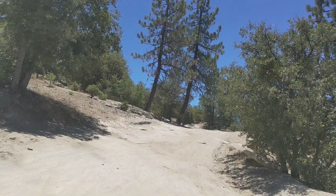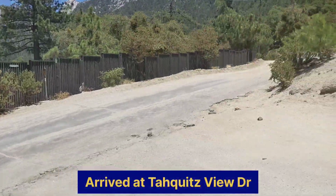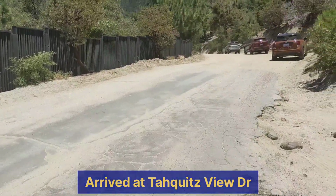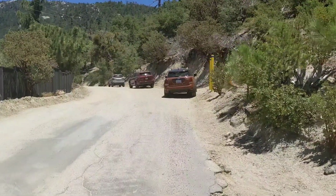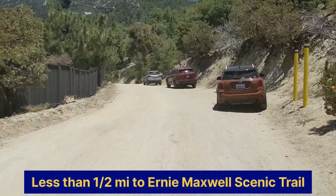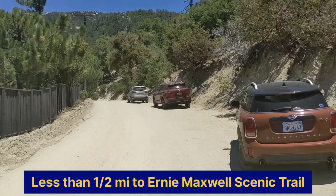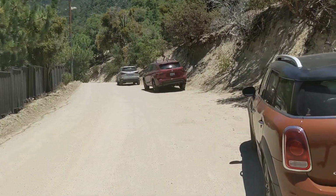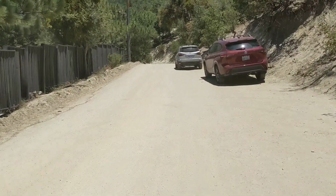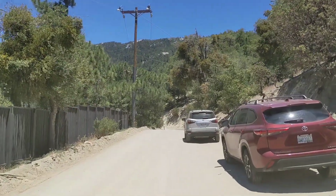So came down the South Ridge Trail. That was a couple of miles. This is the Tahquitz View Drive, I believe. So I'm gonna head this way for a little bit, and it should connect me back to the Ernie Maxwell Scenic Trail. And from there, I can get back up to Humber Park.